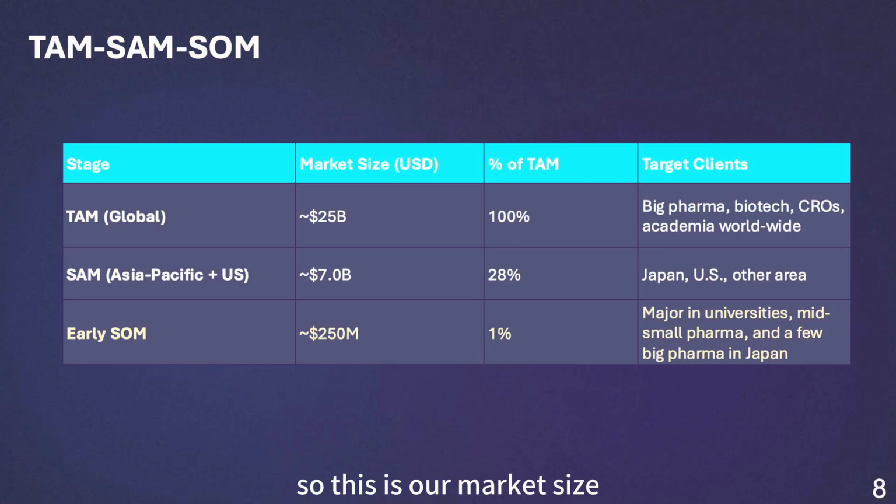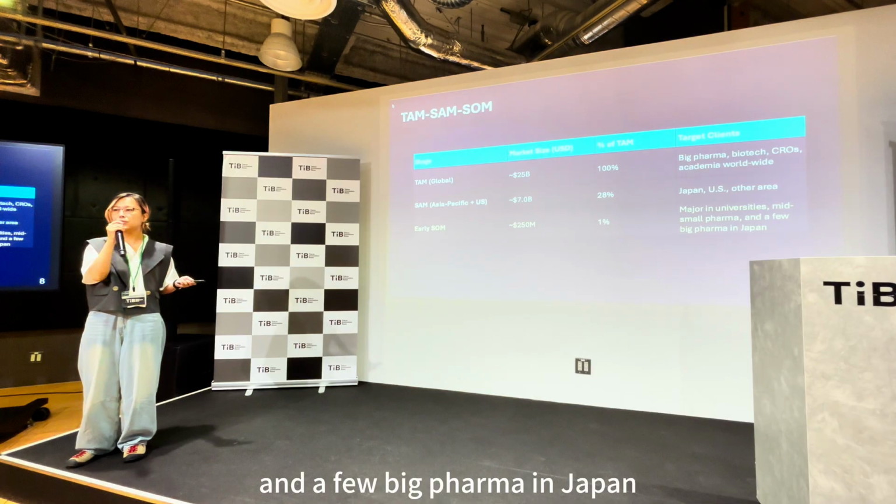So this is our market size. The total addressable market is about $25 billion US, and in the first 1 to 2 years, we are going to achieve about 1%. That is about $250 million US, and we focus on universities, needs more pharma, and a few big pharma in Japan.